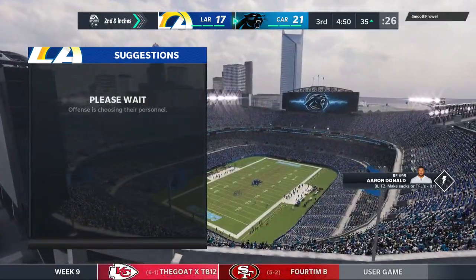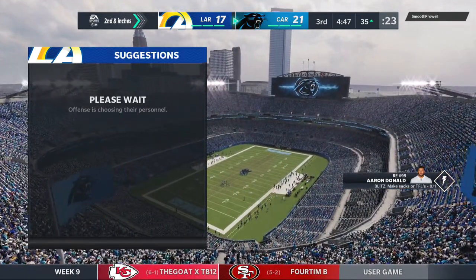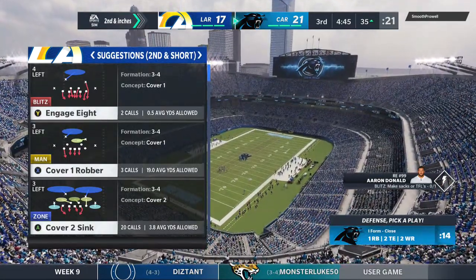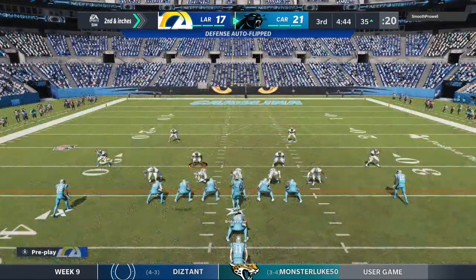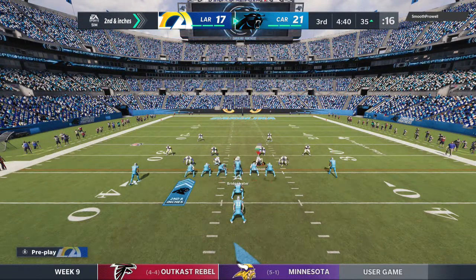Yeah, better against man than zone, because now you're running away from someone and you're not running into a defensive player in another zone. Still a few inches short of a 1st down as they come up now on 2nd down.